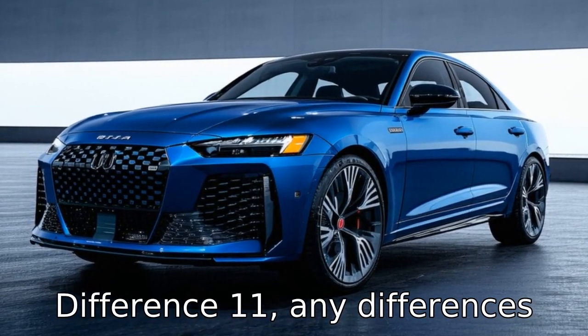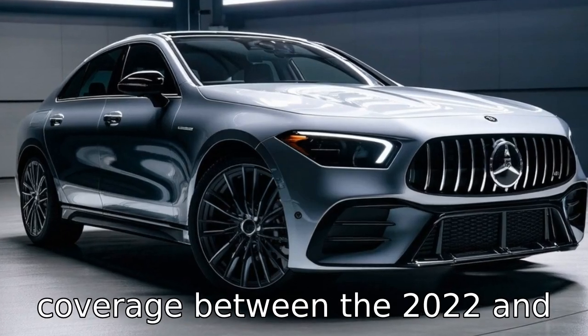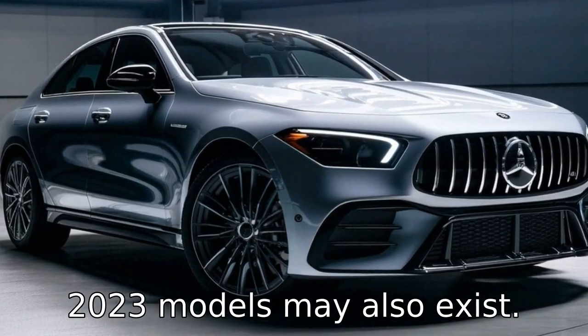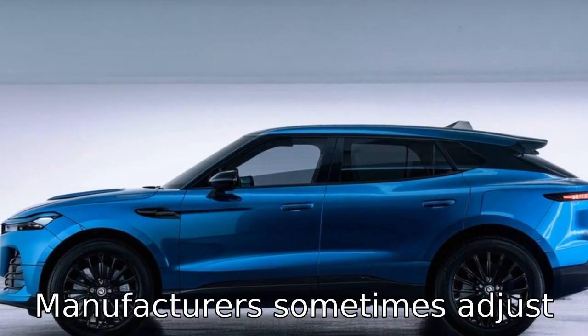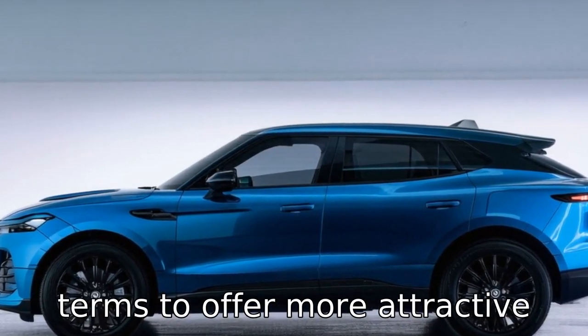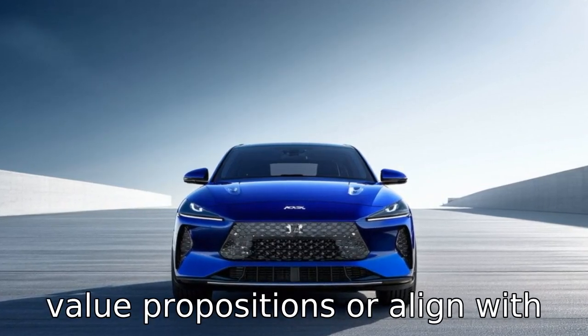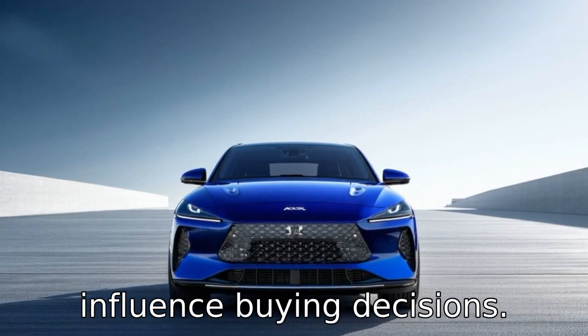Difference 11, any differences in warranty or maintenance coverage between the 2022 and 2023 models may also exist. Manufacturers sometimes adjust terms to offer more attractive value propositions or align with market trends, which can influence buying decisions.